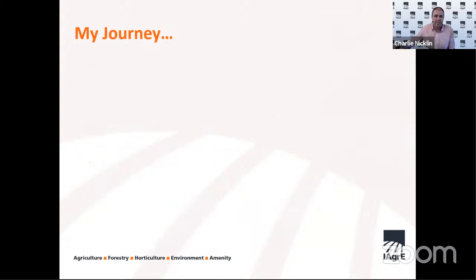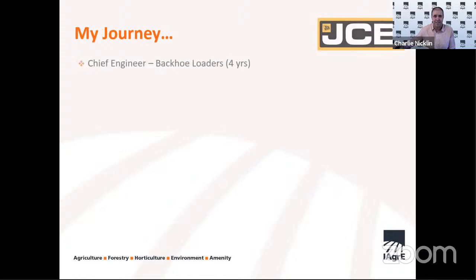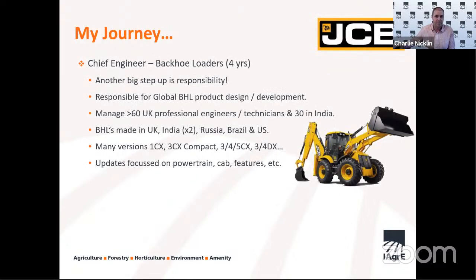So I did that for 11 years, and then I was invited into my boss's office again and asked to take up a role as chief engineer on backhoe loaders, which is the typical JCB that a lot of people know and recognise. So I did that for 4.5 years. That was another big step up in responsibility. And I'm responsible for global backhoe across the world, product design and development. Much larger team, 60 plus people in the UK, and then another team of 30 odd in India.